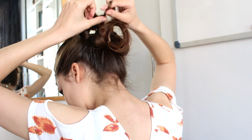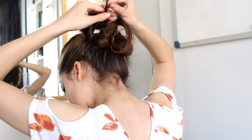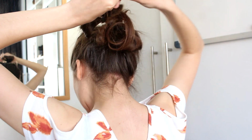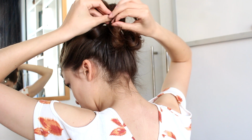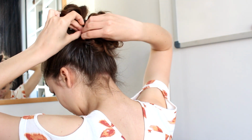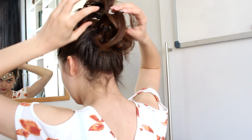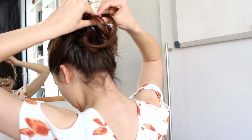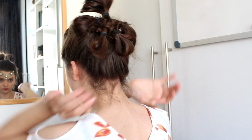So all the tails that are left from my little bun ponytail thingies, I'm just going to twist up and form these kind of crinkly little buns with them. You can see I found some close-up photos on the sides of her head where you can see that this is going on in the back there. It also helps to hide the hair elastics a little bit.